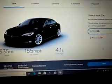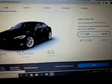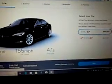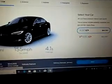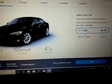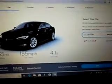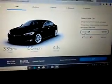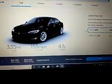But yeah, here you can see 100D would be the smallest battery. And of course, I recommend people get the smallest battery because prices are still dropping on the batteries. And I would assume if you keep the car for several years, you might even be able to replace the battery for a little bit more than what you're saving on not buying the upgraded battery right now, because prices are dropping so much. So the key here is if you're buying a car, do not test drive it through Tesla.